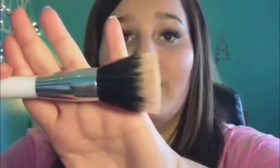This is what the brush looks like. It sort of reminds me of my stippling brush. It looks a little dirty because I used it for my bronzer. I really like applying my bronzer with this brush. I think it's an awesome brush, and they are very affordable. So if you're looking for some brushes to add to your collection and you don't really want to spend money on a MAC one or something like that, I would definitely suggest the Sonia Kashuk brushes.